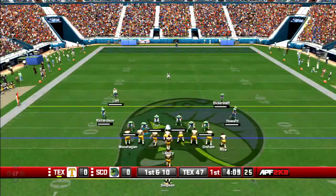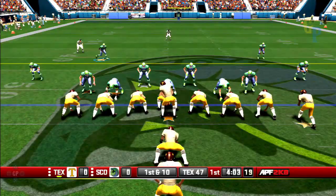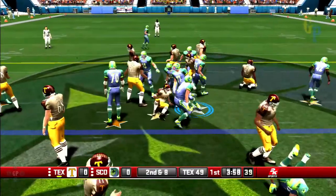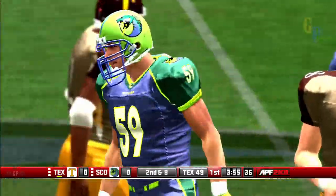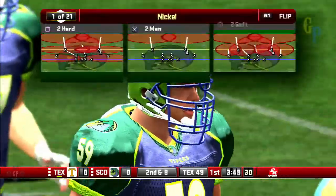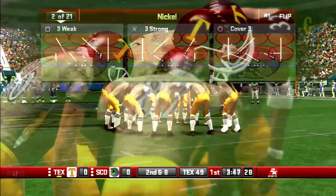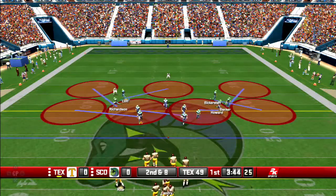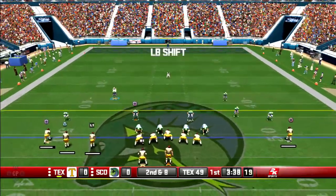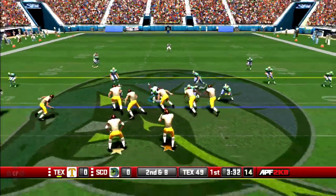First down, just a single receiver on the field. Picks up about 2, and that brings up second down. Second and 8 from the Bandits 50-yard line. Four receivers line up as the defense settles into a nickel package.